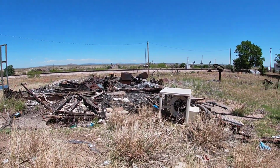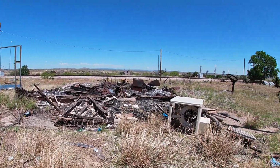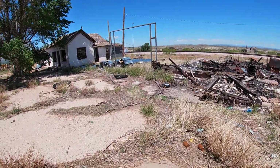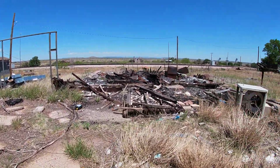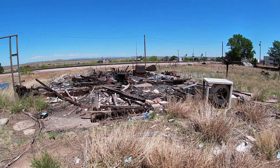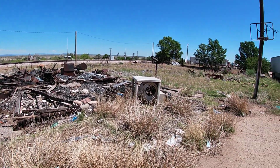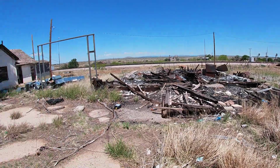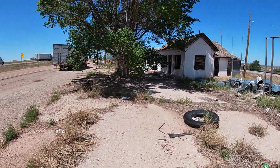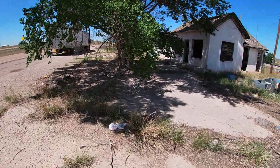And this looks like somebody's home that got burned up pretty good, and I have no idea if this happened before or after the interstate was put through. Based on the fact that it's all still here, I'd say this house probably burned down after, and probably likely wasn't the original owners. But when you go in to look at a ghost town, you're really not interested in structures that have been burned down, because you can't go back in time and see what it was like.